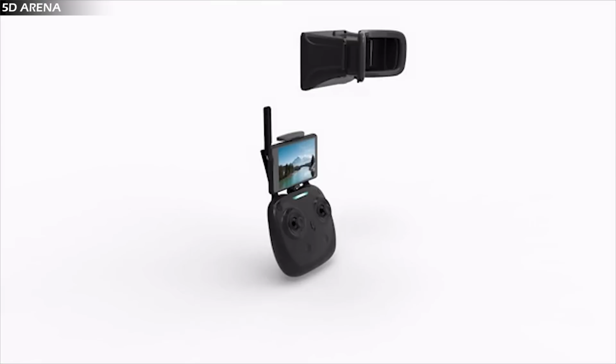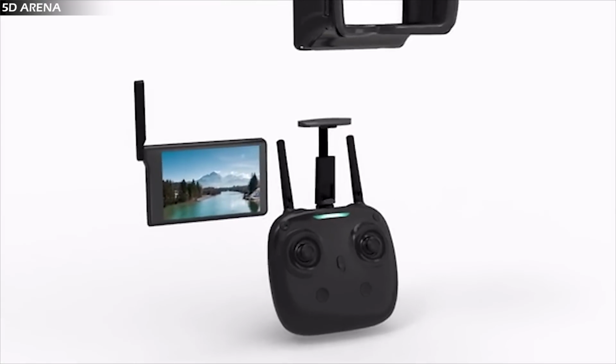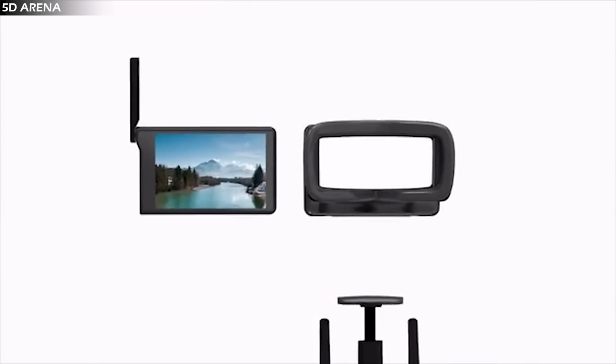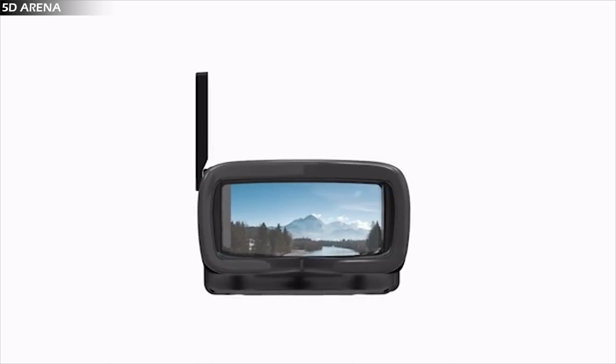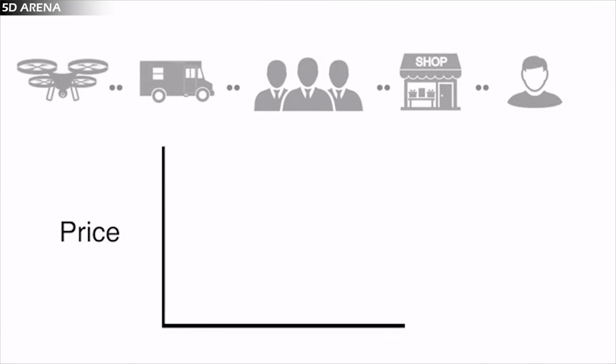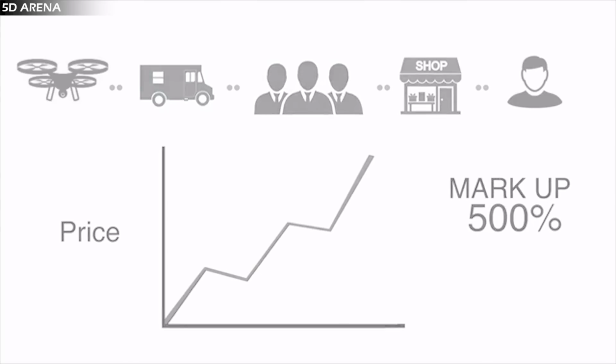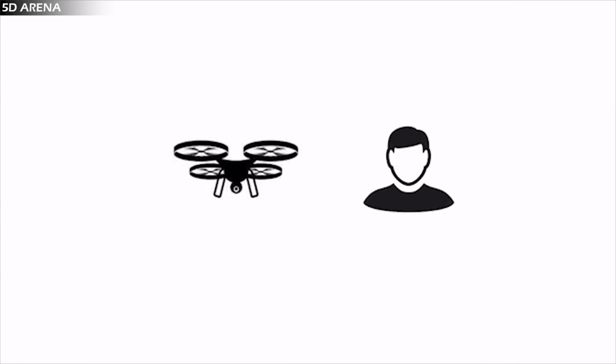The Bolt features a unique and innovative FPV viewing system that allows seamless transition from traditional viewing on the controller to FPV viewing using goggles. We're excited to offer the Bolt drone at a radical price. Traditionally, consumers purchase their drones at a high price point since importers, wholesalers, and retailers mark up the price of a drone up to 500%. By cutting out the middlemen, we are able to sell directly to you and pass on the savings.